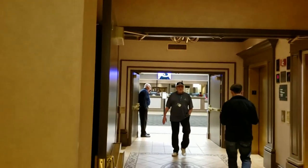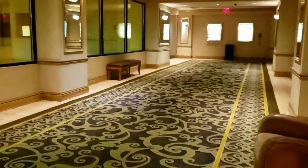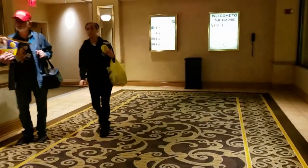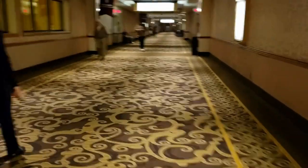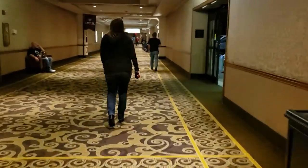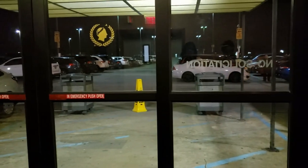Okay, just came out of the elevator. There is the check-in desk down there. There's the elevators on both sides. Try not to turn too fast, make your brain nauseous. All right, we're gonna go see how long it takes us to get down to the casino from here. Still a bit of a walk. Oh, sorry about that. Okay, still got this long walkway. Here's the door to the upstairs parking lot.